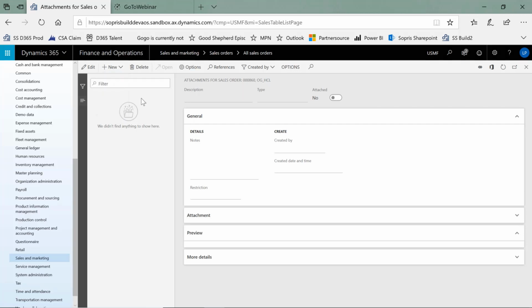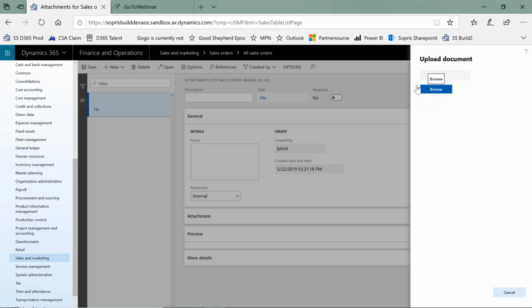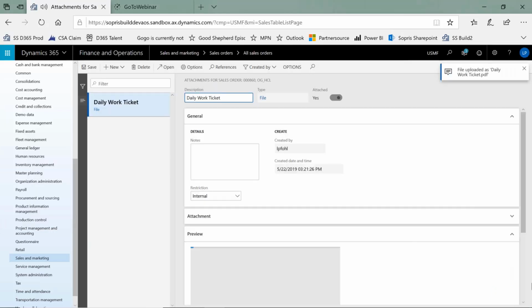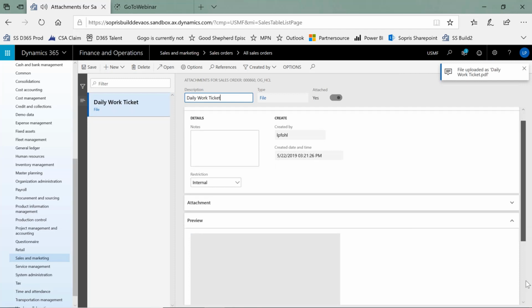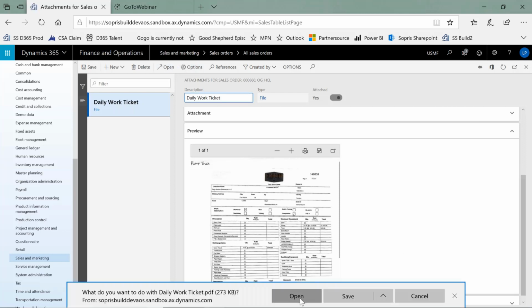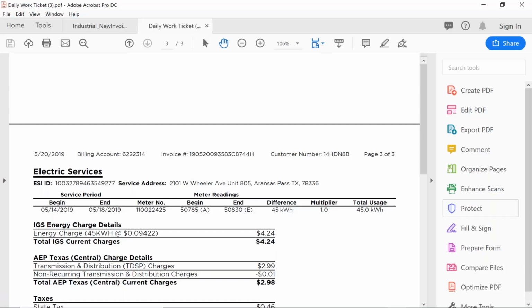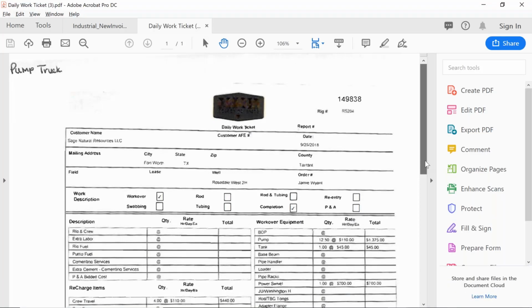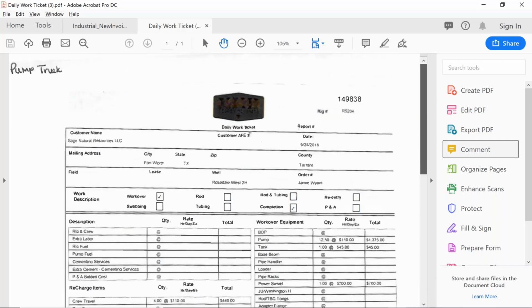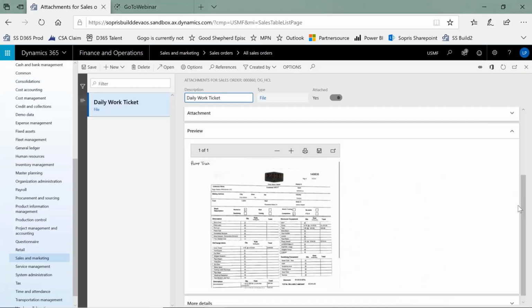So if I go here and I say I want to attach a file, it allows me to browse. I could then go to my part of the system. I could choose that I want to attach that daily work ticket that I've identified here. And you'll notice that besides attaching the ticket, it does provide me a preview of that ticket right within the document handling part of the system itself. And if I were to open that up, as long as I have access to the program it's in, which happens to be PDF, it will show me that daily work ticket. So I've now attached this right within the ERP D365 system itself.